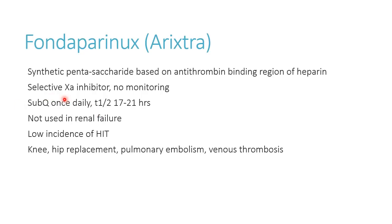Again, given subcutaneously. The nice thing about this is that it has a very, very low incidence of HIT, and actually in some patients who have a history of HIT with heparin, we can give them fondaparinux and they don't have any cross-reactivity. So that's another nice little niche that fondaparinux is going to fall into.